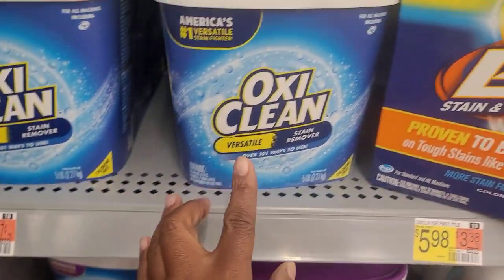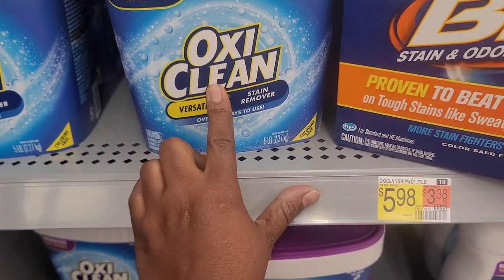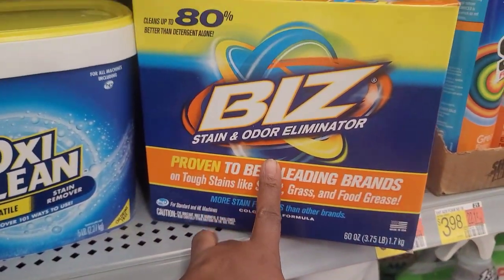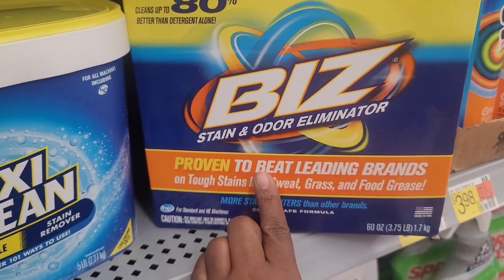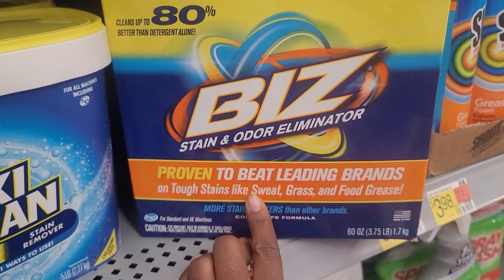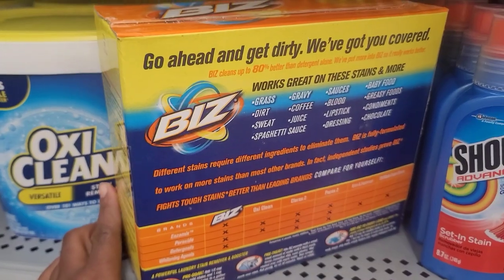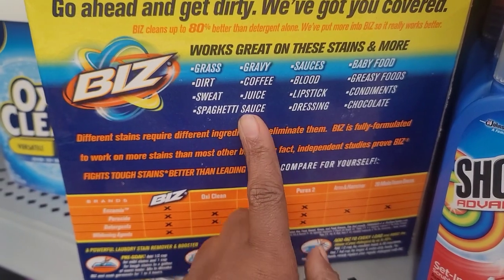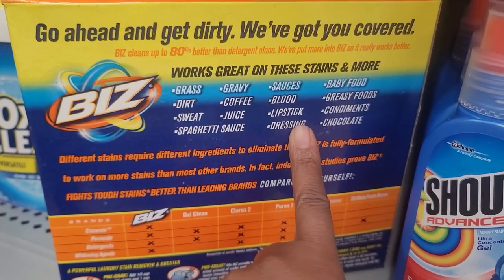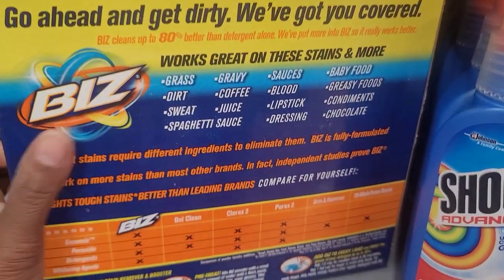So, yes. Related item that I need is OxiClean. Now, normally I would get this from Family Dollar because Family Dollar has a very nice brand that's really good. But I'm going to actually try this. This is $6.53. I'm gonna give this a try because it's proven to beat sweat, grass, and food grease, and that's what's normally on my children's clothes, especially the food. And it does grass, dirt, sweat, spaghetti sauce. Ooh, y'all know that spaghetti sauce, juice, coffee, gravy, sauces, blood, lipstick, dressing, chocolate, condiments, greasy foods, and baby food. So I'm gonna give this a try.